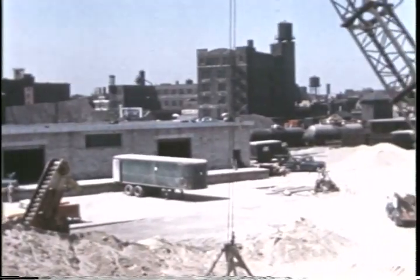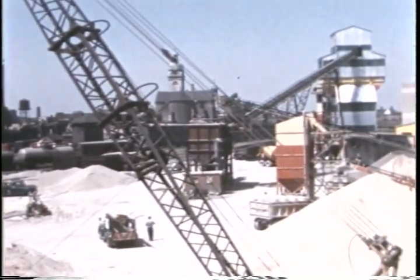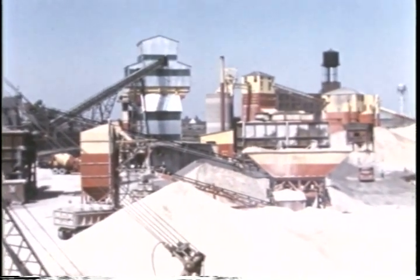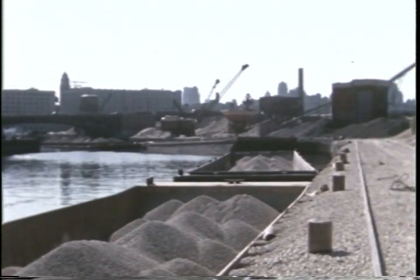A building boom involving hundreds of buildings and miles of roadway is changing the face of downtown Chicago, and Material Service Yard 1 on the Chicago River is supplying a lot of the concrete for the facelifting.